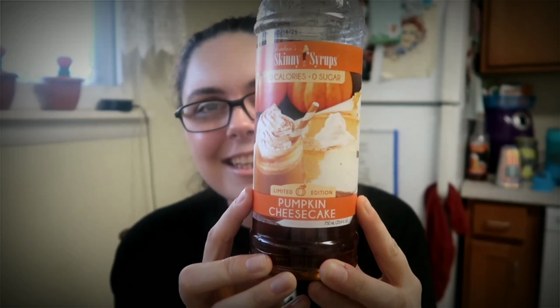And my number 5 staple on keto. I literally cannot live my life without syrups. Any type of syrup, any brand, as long as it is low carb. I can't live my life without this. This is from Marshall's. It's $3.99. It's a heck of a lot cheaper if you buy it at TJ Maxx, Marshall's, Ross, something like that, than buying it on Amazon. They're like $7 on Amazon, whereas this is only $3.99.